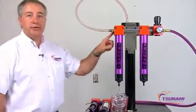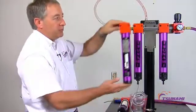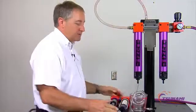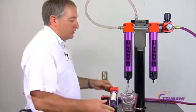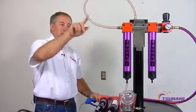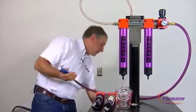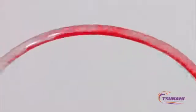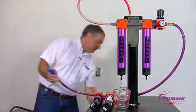We're going to show a demonstration of the performance of our Tsunami filtration system. What we have here, the first stage of this filter is a Tsunami automatic water separator, and we have this coupled with a Tsunami oil coalescing filter. What we've done for demonstration purposes is we have an airline and we have a tank of water, and we've injected some red dye into this tank so it makes it a little bit easier to see what's going to happen here. We're going to create a tsunami, so we're going to start bringing some air through here with some water. We've created our tsunami.